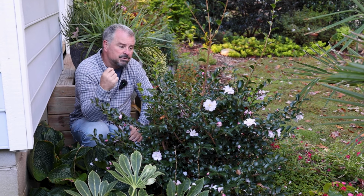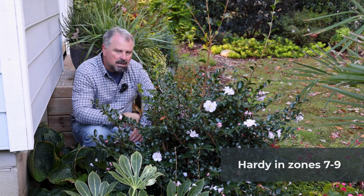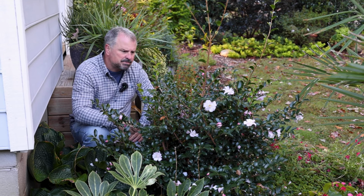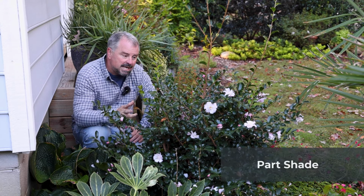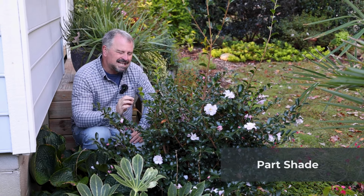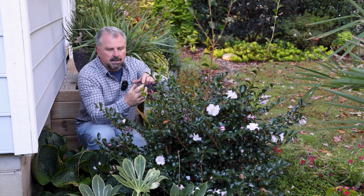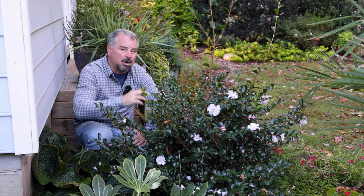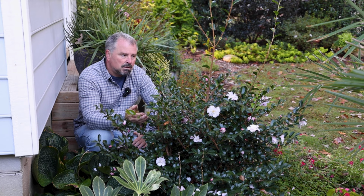These are hardy in zone 7 to 9. And if you're in zone 7A, I'd probably spring plant it just to make sure it has a season under it. These are best in part shade. Camellia sasanquas will take more sun than Camellia japonicas. Camellia japonicas have the larger leaves and definitely almost require more shade. These are more adaptable in the sun.